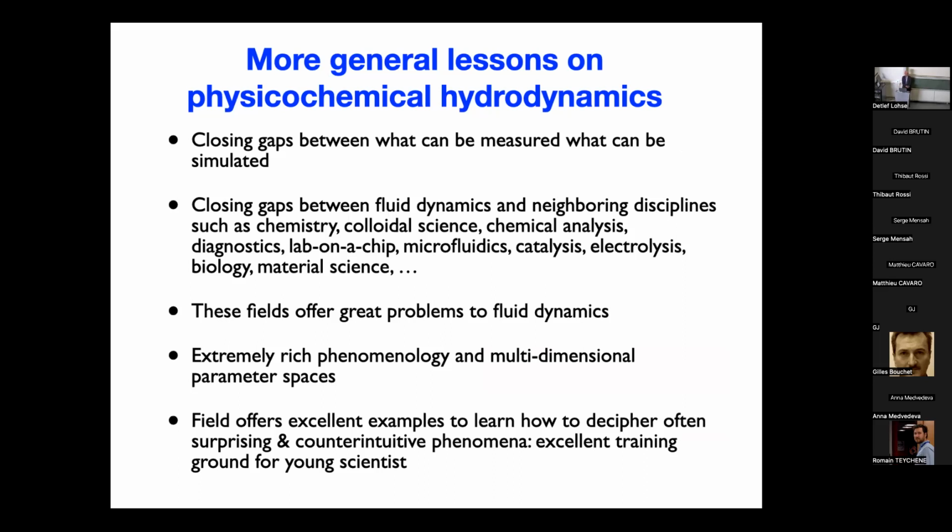They have extremely rich phenomenology and multidimensional parameter spaces. And I think that this field offers excellent examples to learn how to decipher often surprising and counterintuitive phenomena. It is an excellent training ground for young scientists. Much, much better than, say, a high-energy physicist. I hope there are some high-energy physicists around here.